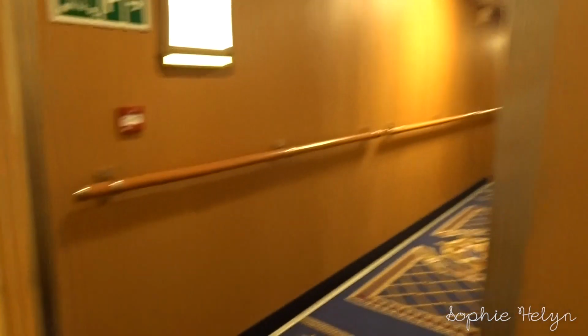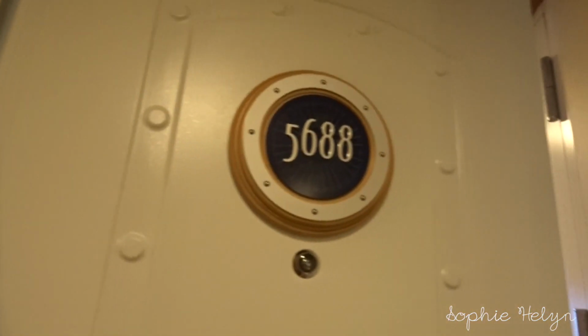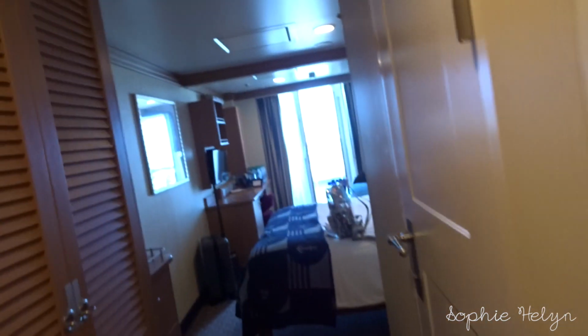But today we are going to be doing a stateroom tour of our room here on the Disney Fantasy Cruise. It's our first cruise, so we've literally just stepped into our room and I'm going to show you what it is. So I will tell you the number and everything in case you want to know, because it's always nice to know specific rooms. Right at the end of the corridor, we are 5668, which is on the 5th deck.